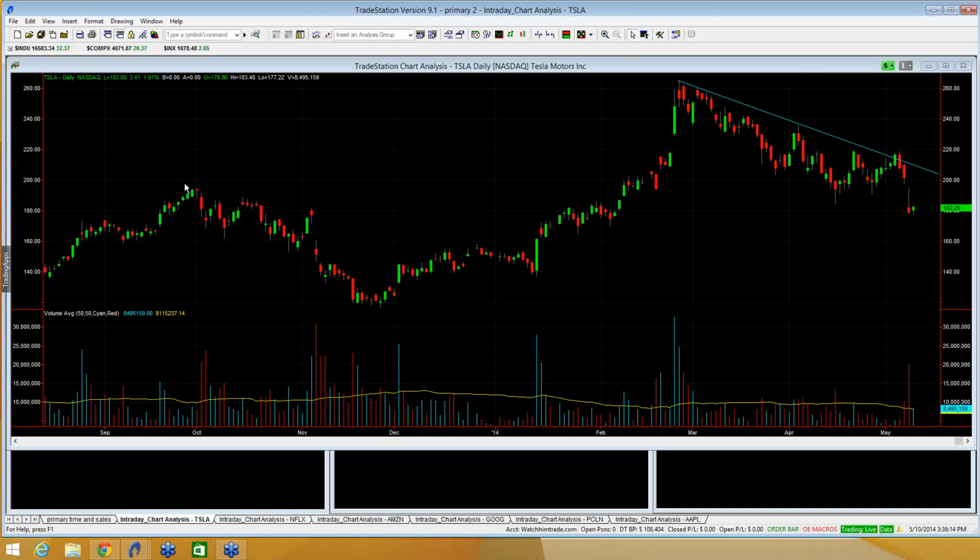So for example, if Apple is trading around 600, then you would want to buy the 590 puts and the 610 calls, both $10 away from the underlying stock price.